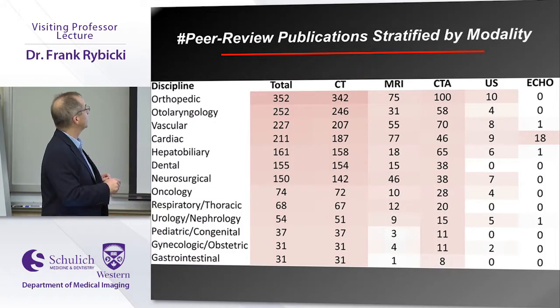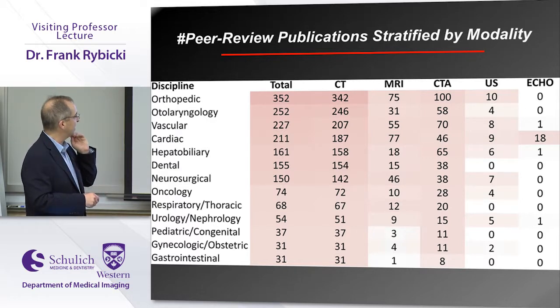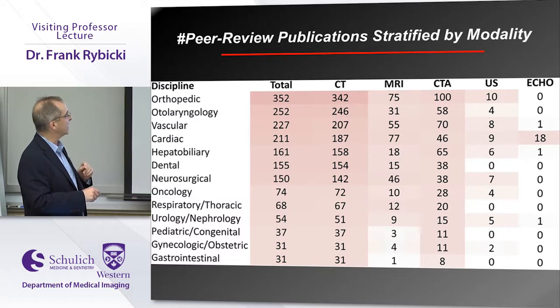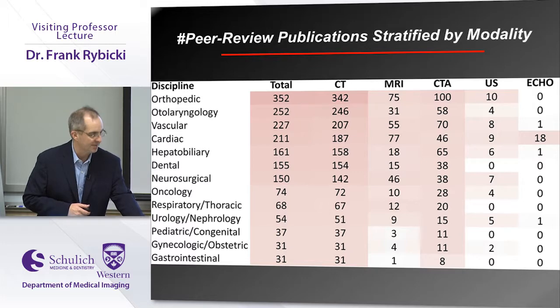These are the number of papers, and just to give you an idea, orthopedics is big, vascular is big, cardiac is big. Most models actually come from CT scans, but you can actually 3D print from MR. You can take the DICOMs and segment them out.